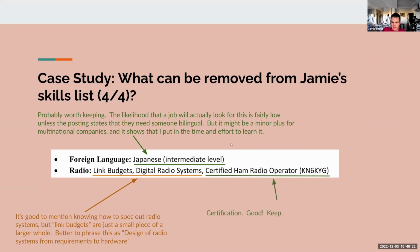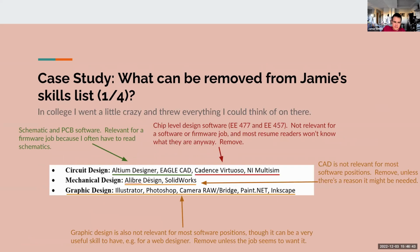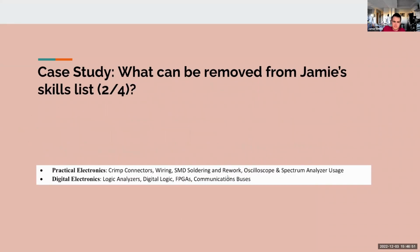Ham radio operator can stay on there because again, it shows that you put in the effort to do something, and it's a certification, just like a Microsoft certification or a CAD certification. Those are worth putting on there because they show effort and they're not too distracting. I would say it's kind of subjective. Basically, you just have to look at a skill and ask, is there any reasonable chance that it would be used on a job? And if the answer is no, then probably get rid of it because it's just distracting.